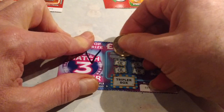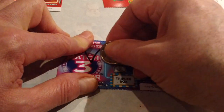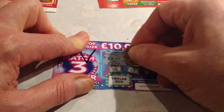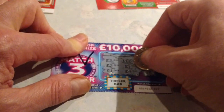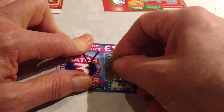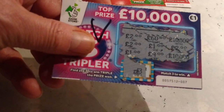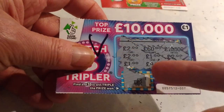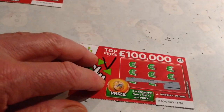Right, here we go. It's a 2, 60, and 10,000. It's a 2, one. You got £2. Oh, I wonder if it's treble. Here we go. Oh, no, it is. You got £6 on that. 2, 2, 2. And it's times three. Oh, slodge. What you got on this one?